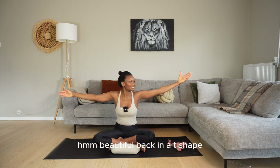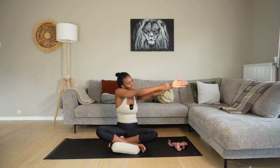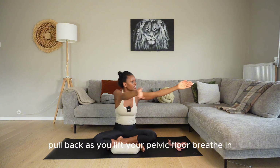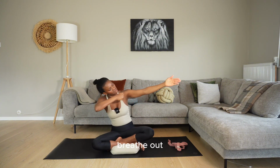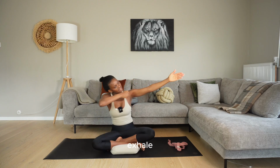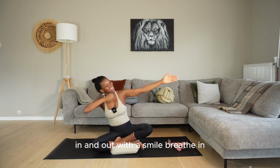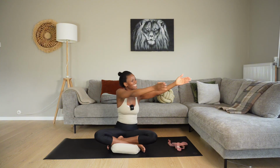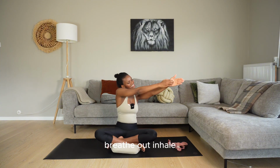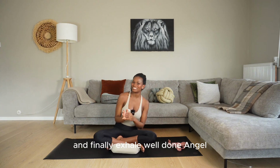Beautiful. Back in a T shape. Shift your gaze to the left side. Inhale, right palm taps the left. Exhale, pull back as you lift your pelvic floor. Breathe in. Breathe out. Inhale. Exhale. In and out with a smile. Breathe in. Breathe out. Inhale. And finally, exhale. Well done, Angel.